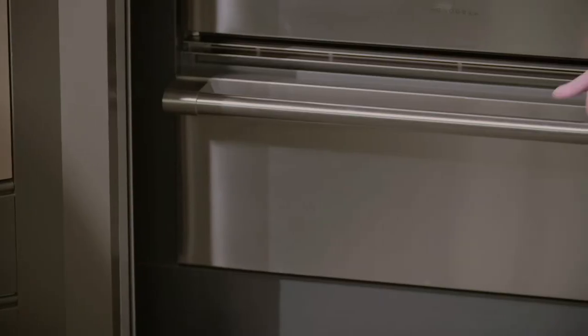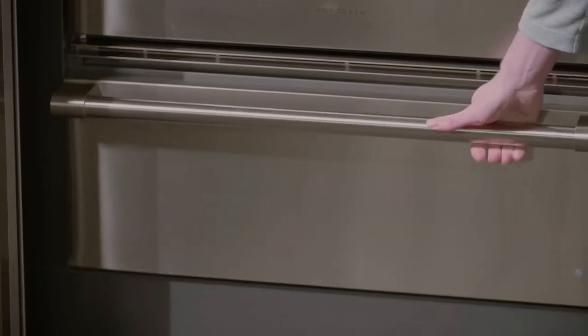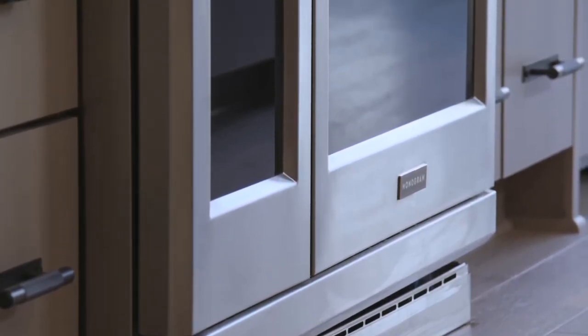I love the nugget ice, and my kids love the warming drawers, because whether they're studying or Zooming or, you know, finishing that game of Fortnite, you know, that they can't get away from, it's like, your meal's in the warming drawer. When we choose a brand, we want somebody that stands behind their product.